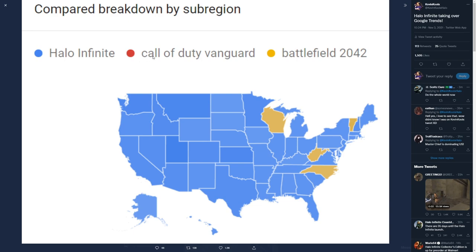Now, I typed in Halo Infinite, Call of Duty Vanguard, and Battlefield 2042, and you can see this blue is all the Halo Infinite searches we've had. And even though we haven't been able to play the game for just about over a month now at this point, people are still very much interested in Halo Infinite.